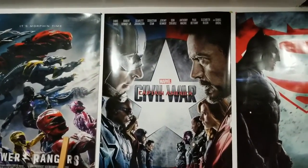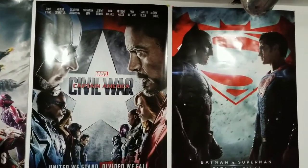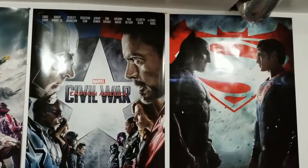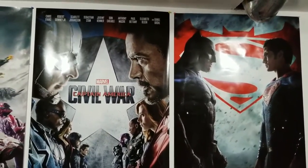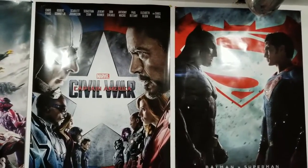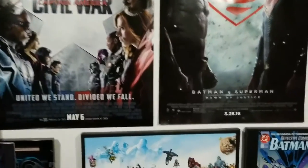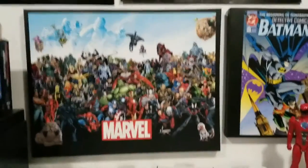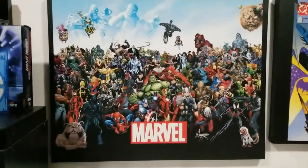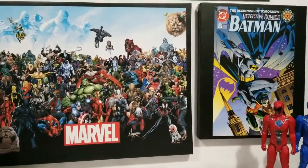They are held up with thumbtacks, but the thumbtacks are not puncturing the pictures. I have some sticky, removable sticky tack behind them, and then the pin does not go through the paper, just beside the paper, and it kind of holds them in place. And then a couple cool vinyl posters. Just a Marvel Universe one that my son picked out for me for Christmas, which was a pretty sweet present.